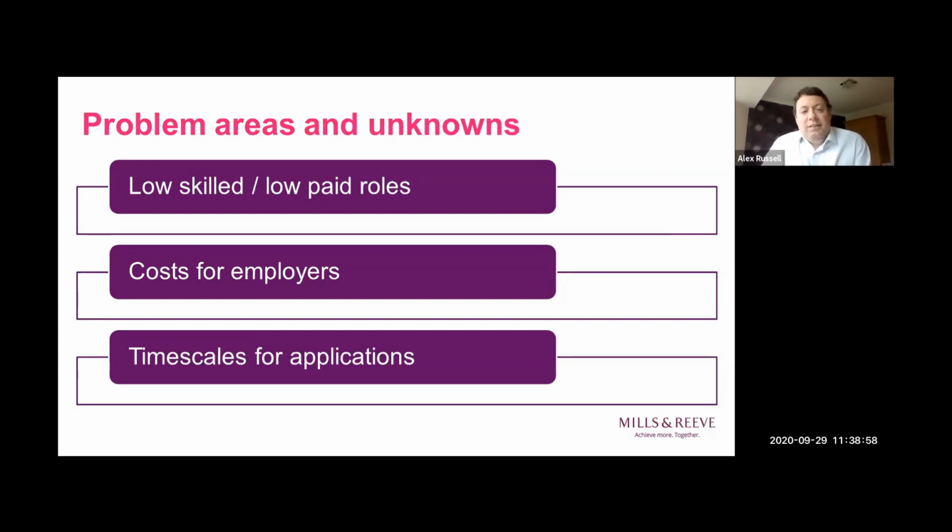What about the timescales for applications? We're waiting for further details to be published on that. They're likely to be published this autumn. And the expressed aim is to say that people can be applying for visas for the new system, so from January 2021 onwards, from the end of this year. So perhaps being able to lodge applications in late November, December, say, in order to be ready to start and enter from the 1st of January 2021. And we're awaiting details of how that's going to work, when applications can be made, and that switchover that will probably come in the weeks ahead.